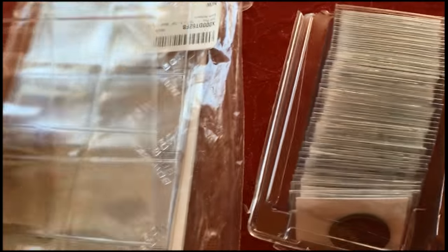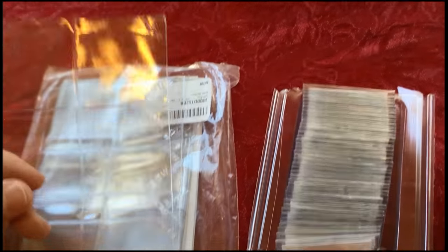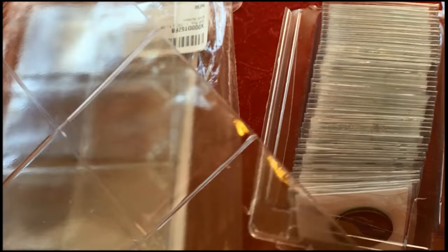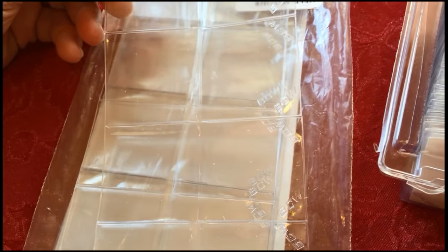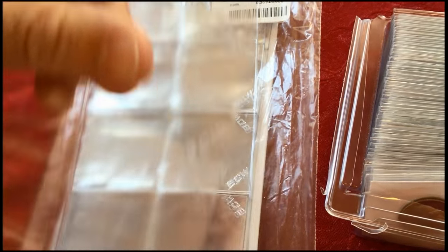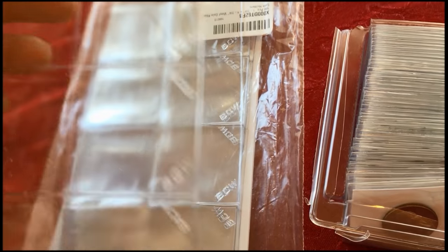This is another version of coin flips. Those are cardboard coin flips. These are what people tend to refer to as the flips that you hear people refer to. They come in sheets like this, in a package like this. These are made by BCW. Lots of different brands out there.